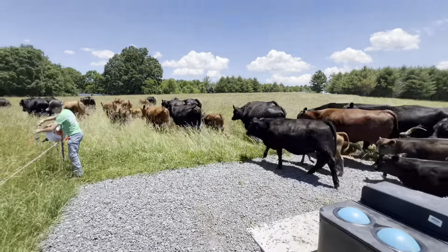Here's what they're moving into. It's a lot of fescue, some red clover, some orchard grass, some timothy. And this should last them about a day in this paddock.